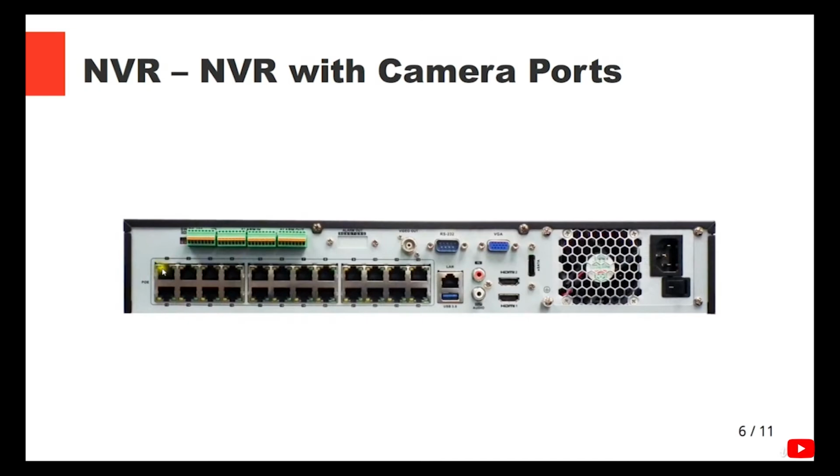So when you're connecting and setting up, and you connect your camera to one of those ports, you have to know which port is which channel to set it up properly inside the NVR. Those channels are numbered, same as those ports. Here is your LAN cable for the office network. So this is the section for CCTV, and this is where that NVR connects to the rest of the world through the office network. You have your USB, a VGA, two HDMI cables, and you can have external SATA as well, and a power cable.